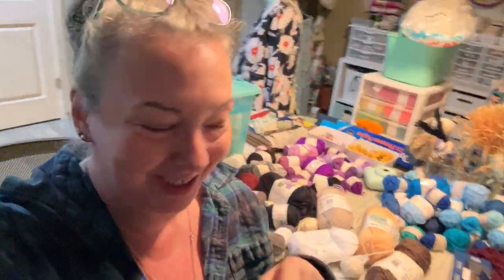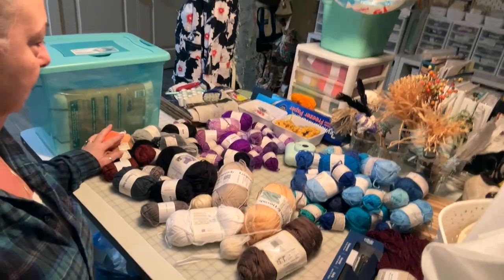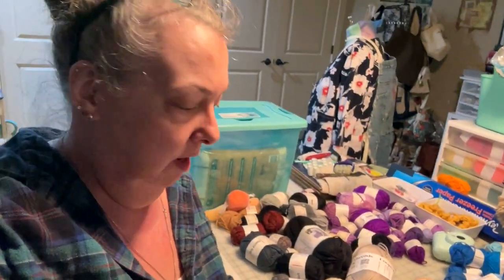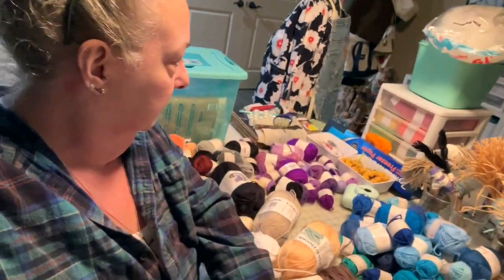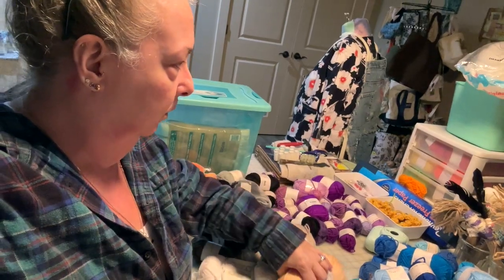Hi guys. Things are a mess over here. I'm reorganizing my amigurumi yarn a little bit so that it's easier for me to find colors when I'm looking for them. So that's happening. I think I know what I want to do. I need to go get some storage containers to do it with because I don't have the right ones.